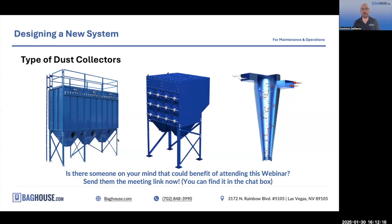And depending on how you compare them, it can look like they're a much cheaper option, but they're really not going to work anywhere near as well as a pulse jet will, which is, again, that heavy duty big truck that's going to work really well.